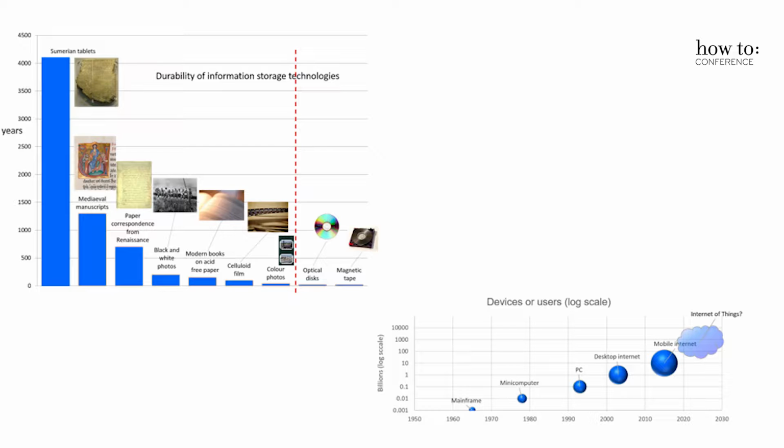How do we store this information? Well, in the past, we stored information on stone tablets that last maybe a few thousand years at best. Or we stored it on paper that lasts tens, maybe hundreds of years. We have experience of that. Color photographs don't last quite as well. And the more and more recent technologies last less and less long. And that's what the graph on the right is showing. To the right-hand side of the dotted line is when we got into digital technologies for storing things. And there's some examples there.